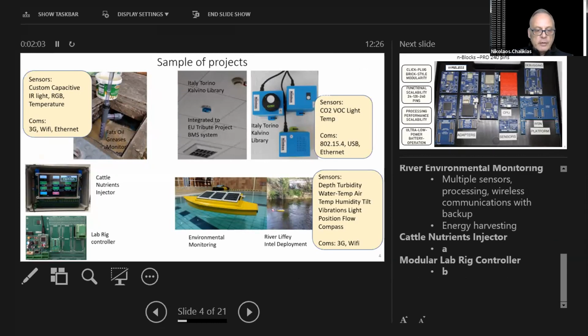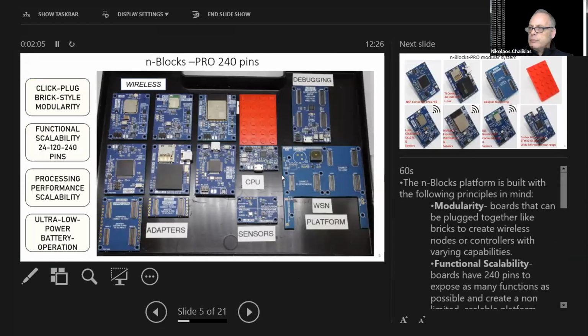Okay, ready for the next. Manuel, you have to pause it because it runs by itself automatically. Yeah, there.